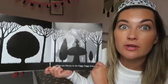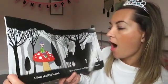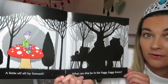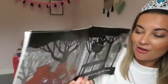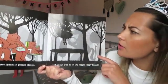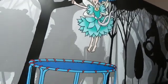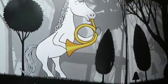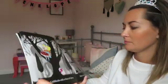What can this be in the foggy forest? A little elf by himself. What could this be in the foggy forest? Three brown bears in picnic chairs. What can this be in the foggy forest? A fairy queen on a trampoline. What can this be in the foggy forest? A unicorn blowing a horn. What can this be in the foggy forest? Goldilocks with a box of chocks.